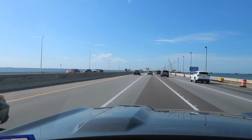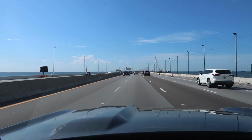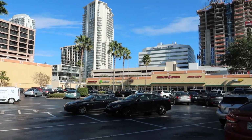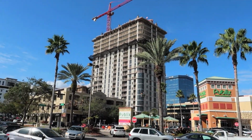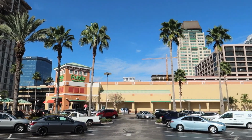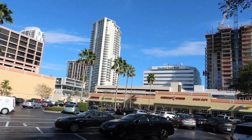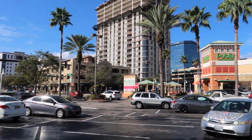And on the other side of this bay, or this bridge, is Tampa's smaller twin, St. Petersburg. I am in downtown St. Petersburg, and one of the things that signals to you that a downtown or a city center is healthy and growing is trains, buildings under construction. And it surprises me that St. Petersburg has a lot more buildings under construction, a lot more high-rises than does Tampa. Here's three just right here. And it's got a full-fledged grocery store too. Not a lot of downtown areas have that.